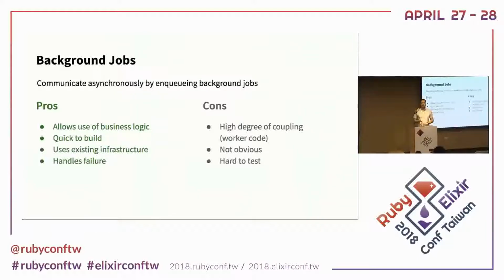It uses existing infrastructure, so we didn't have to set up any new databases. We didn't have to set up something like Kafka. We already had Sidekiq or Active Job or whatever kind of background worker you use. And it handles failure, right? Sidekiq already takes care of failure cases for us. We're not really worried about what's going to happen if a job fails. Certainly your queue can back up, but we know that Sidekiq's going to continue trying to execute those jobs.